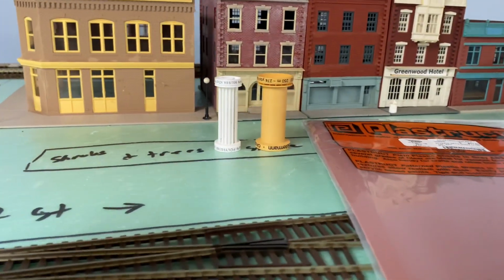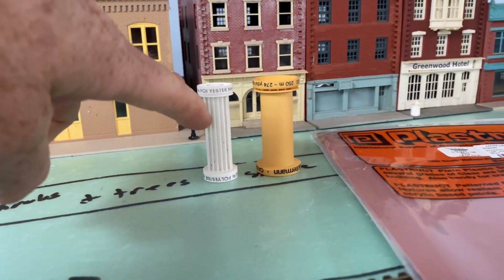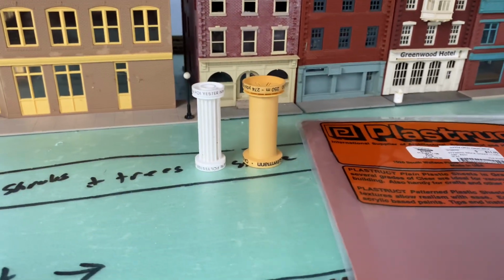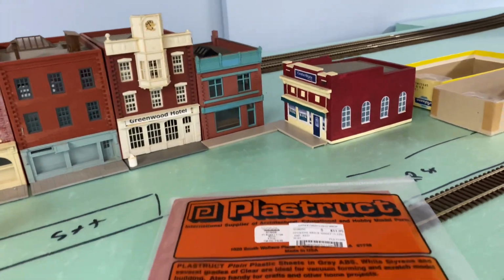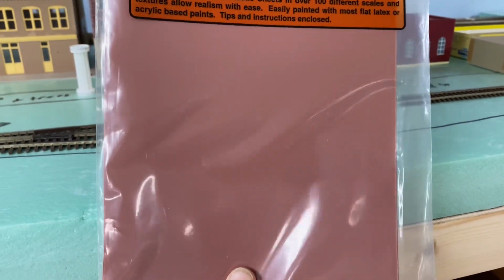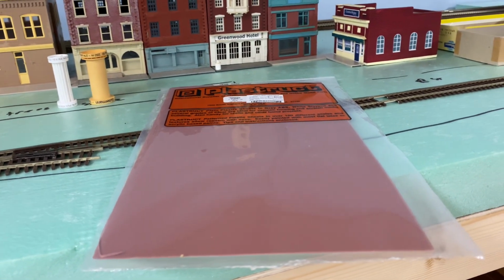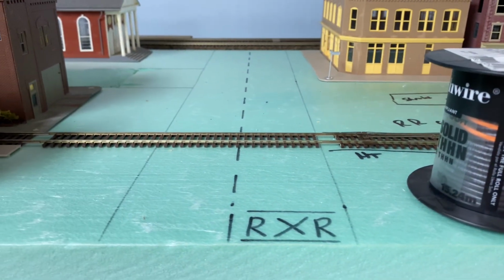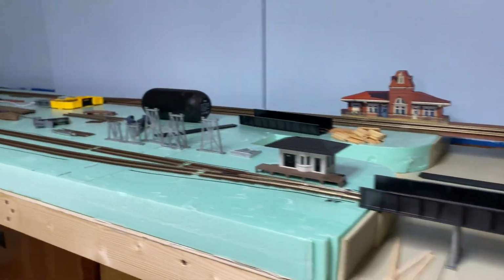These are a couple of thread spools that my wife gave me. I'm going to cut this one down and make two of them that will be like fountains in this little square that I'm going to build for this little downtown scene. And I picked up some brick styrene, because back in the 30s during the Great Depression, the government paid people to basically lay brick roads. And I think this street right here would be a brick road, literally. All right, we'll come back this way.